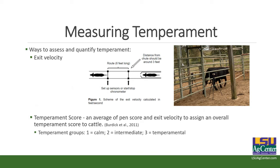We utilize rodeo timers. You're looking at the time that it takes them to travel a distance of 6 feet. So again, how long does it take them to travel a distance of 6 feet after they leave the chute? You give about 3 feet at the end of the chute, set the first timer, go 6 feet, set the second timer, and allow them to exit.